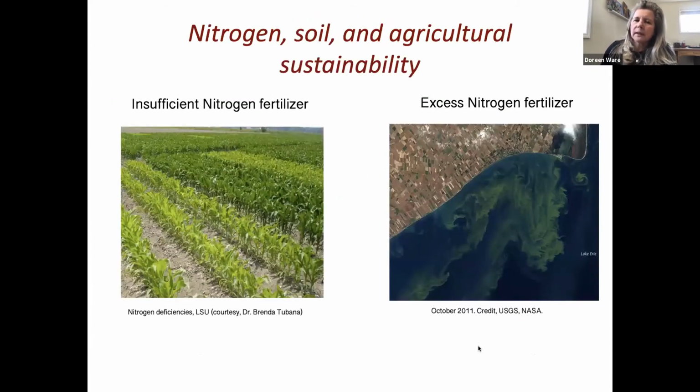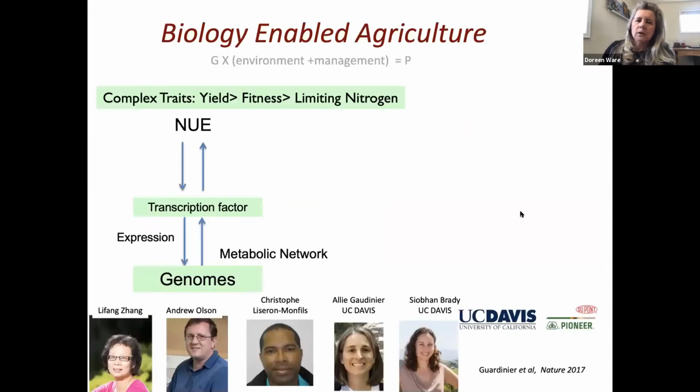So I want to move on next and talk about other components of yield. Not having enough nitrogen will impact the yield, but actually having too much nitrogen is really bad, right? We can see this in examples of agricultural runoff. So one of the things we wanted to understand is what are some of the genes that might be involved in nitrogen and may impact fitness for nitrogen.